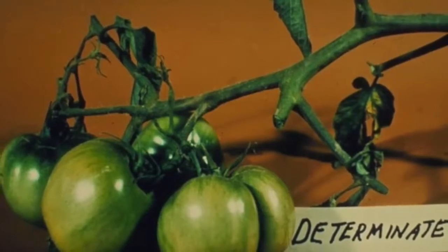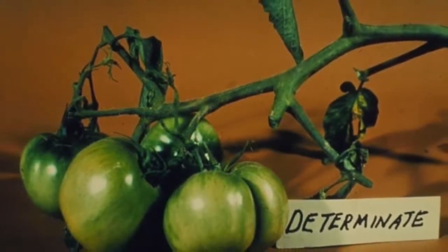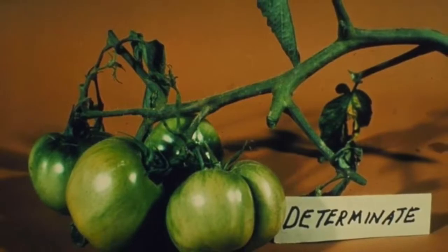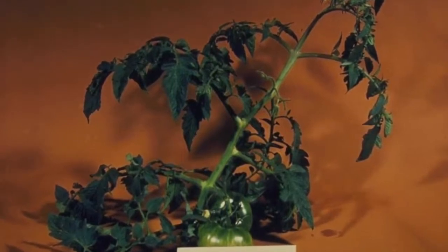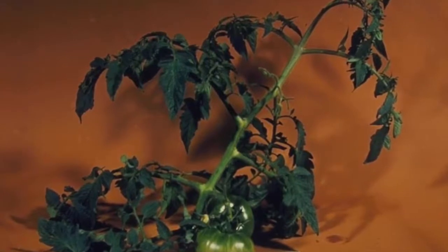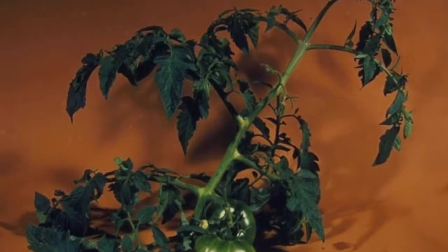Tomatoes have two growth habits: determinate, where they grow to a genetically specified height and produce fruiting flowers at one single point in time. In contrast, indeterminate varieties continue to grow and produce fruiting flowers throughout the season. They also get very large. Most specialty type tomatoes, many of your heirlooms, are actually indeterminate varieties.